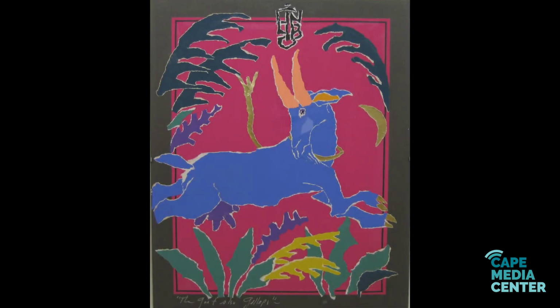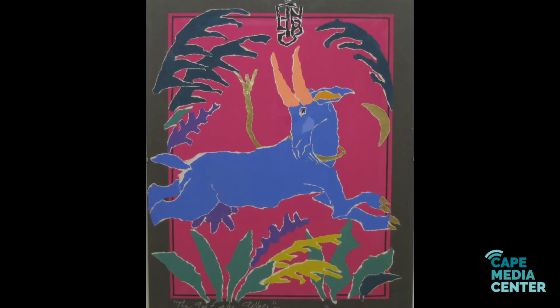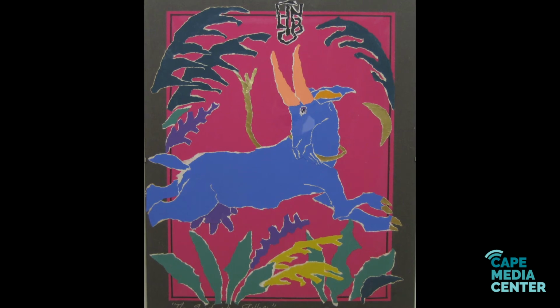And in that grouping of nature and animals, there is a beautiful piece that I just love, that I get something from, and it's called The Goat Gallops, maybe? I'm not sure. That's the LeBeau. Yeah, Ellen LeBeau. It's a beautiful cut paper collage with this bluish, purplish goat galloping. So it just has this spirit in it that lifts you.